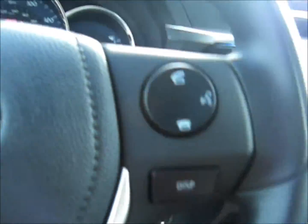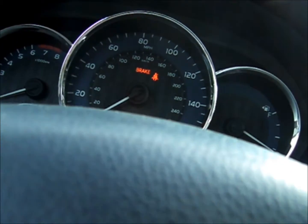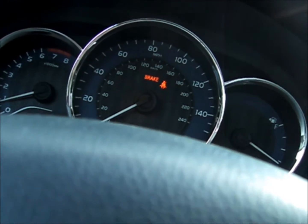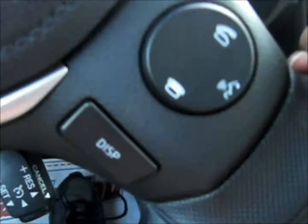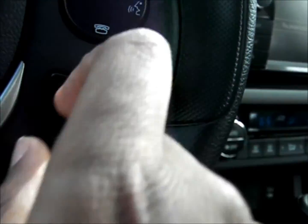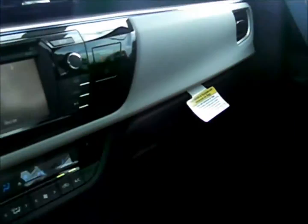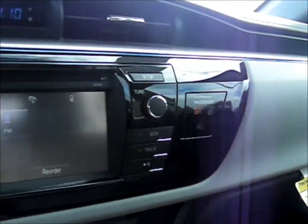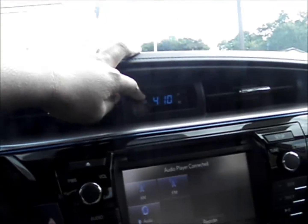If you hit the display button on the steering wheel, you will get some of your settings, some of your driving data. Like I said, you have Bluetooth and voice command. You have a two-tiered center console. Passenger side airbag and seatbelt. You also have clock.